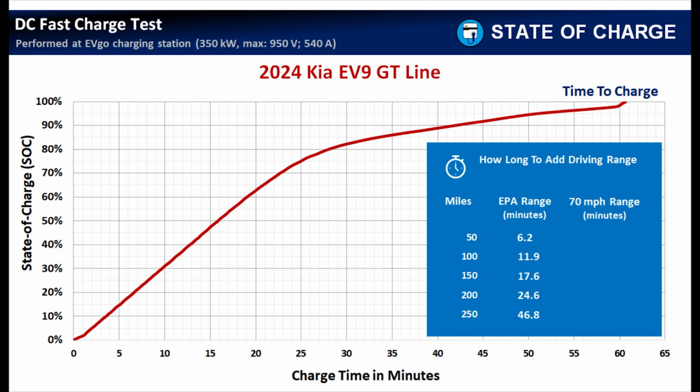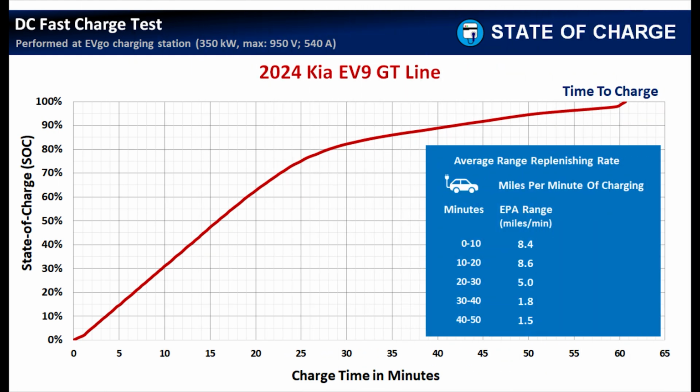Now let's take a look at how many miles of range are added per minute in 10-minute segments of this charging session. So you can see here in the first 10 minutes, we averaged 8.4 miles of range for every minute of charging. That's very good. When you get up close to 10 miles per minute, that's excellent. From the 10-minute mark to the 20-minute mark, we added 8.6, a little bit more because the charging rate increased a little bit as the pack voltage went up.